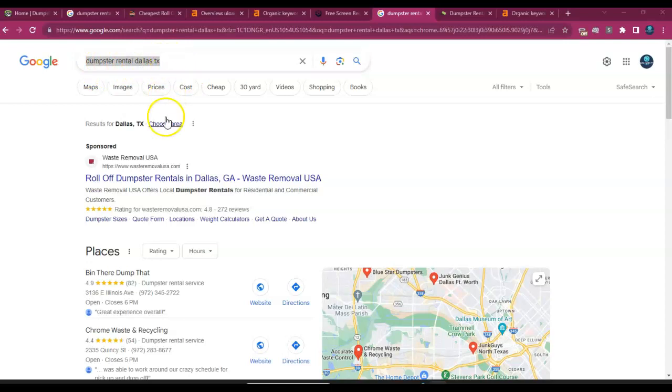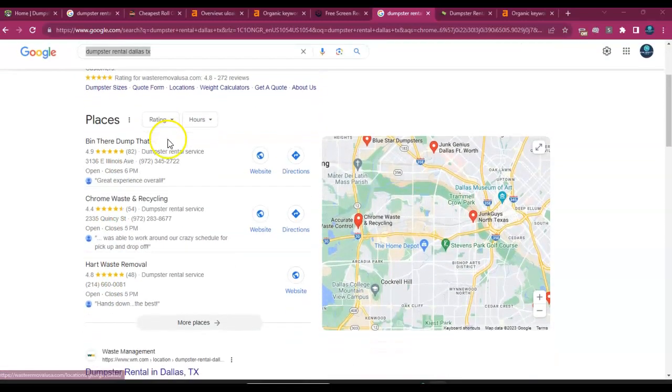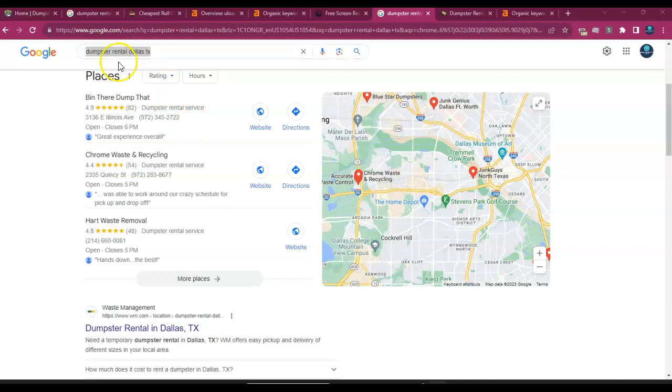So, dumpster rental, Dallas, Texas. All right, same thing, it's the same process. You'll notice there are paid ads here, and then these top three are dominating the map pack. Been There, Dump That is a franchise company, but each individual location still has to be ranked. I'll get into that in just a minute.